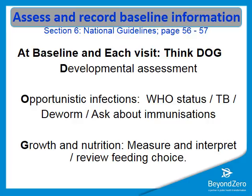So we want to know if the child is underweight, we want to know if the child is stunted, and we want to know if the child is wasted. And you cannot do that if you don't plot. Also remember chatting about their feeding choice. Are they formula feeding? Are they breastfeeding? If they're older, how eating and feeding is at home. If you remember these 3 aspects, baseline and every visit, you will cover most of the important things that need to be covered during the pediatric assessment.